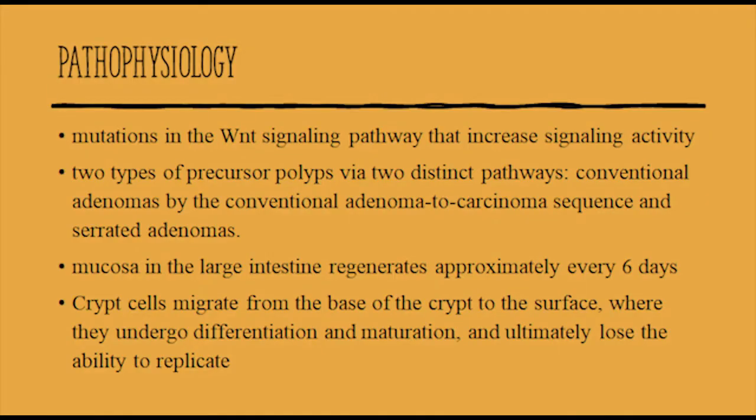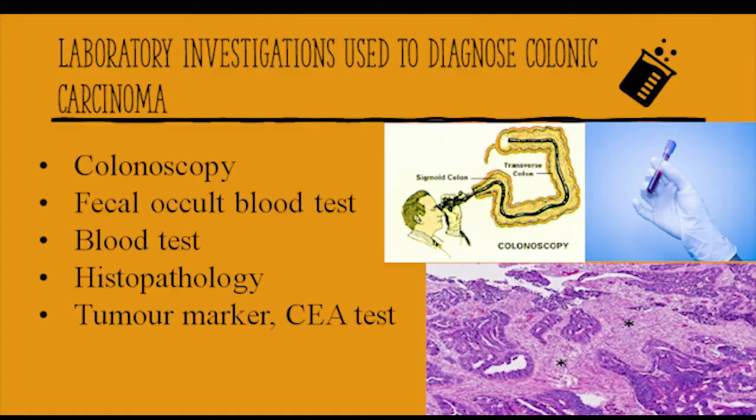It is caused by a mutation in the WNT signaling that increases the signaling activity. There are two types of precursor, which are the conventional adenoma and serrated adenoma. In the colon, the intestine regenerates approximately every 6 days, and crypt cells migrate from base to surface, thereby undergoing differentiation and maturation. The laboratory results which help to diagnose colon carcinoma are colonoscopy, fecal blood test, blood test, histopathology finding, and the tumor marker test.